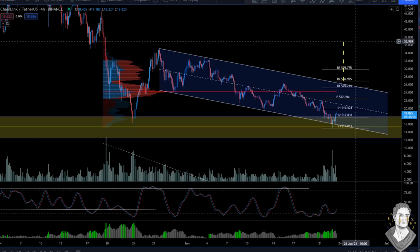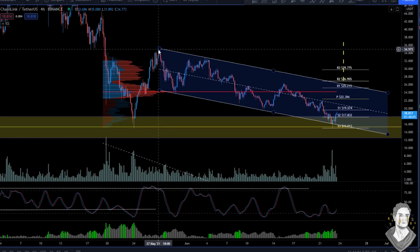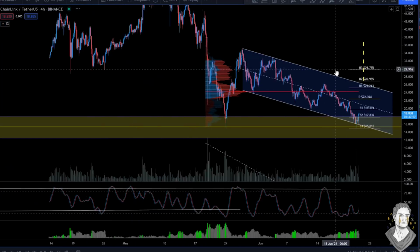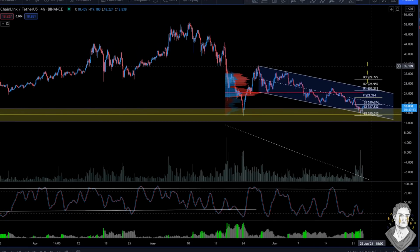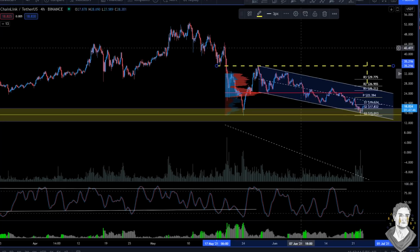I like how this channel target is actually lining up with the highs of the range as well. 34.97 around there is the highs of the range. So going above there, that could be a bearish setup as well. We could be looking at it as a swing failure pattern. But if we can maintain above there, that's when things get interesting for those swing positions to the upside.